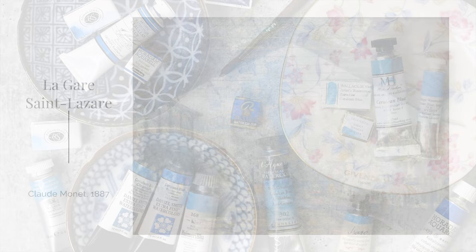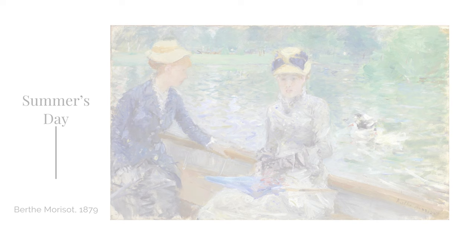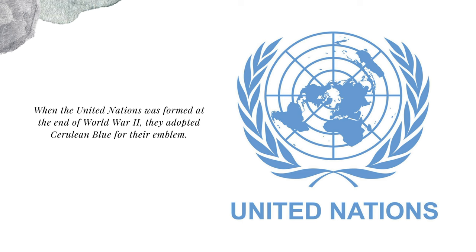Impressionists turned to this pigment to capture the luminous spread of daylight skies and the meditative aspect of moving water, effectively evoking a sense of color depth, expressive space, and a profound sense of peace.